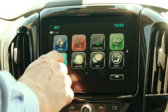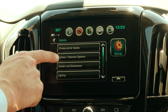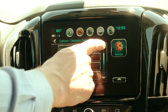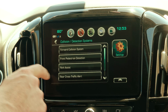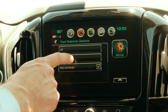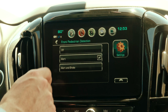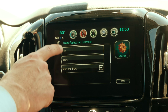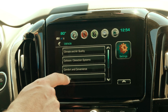In settings, you can also click vehicle and then collision and detection systems. Now what this does is allows you to toggle on and off all the safety features of your 2018 Chevrolet Traverse. If I wanted to, for instance, on front pedestrian braking, if I want to turn it off, I can do that. If I simply want to hear the audible alert, I can do that. Or if I wanted to alert and brake the vehicle, I can do that as well. I can go through every single safety feature and turn it on or off inside the vehicle.